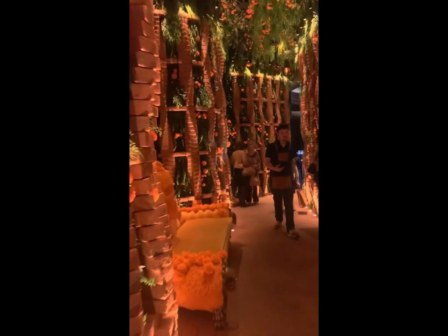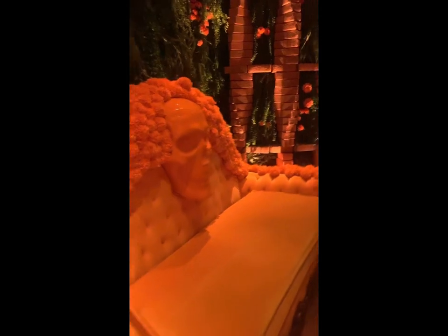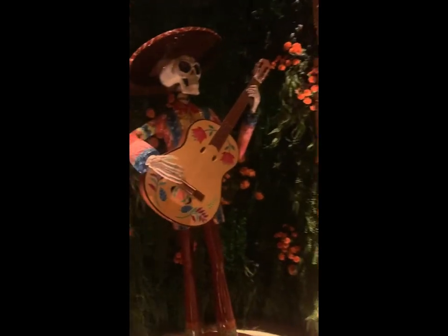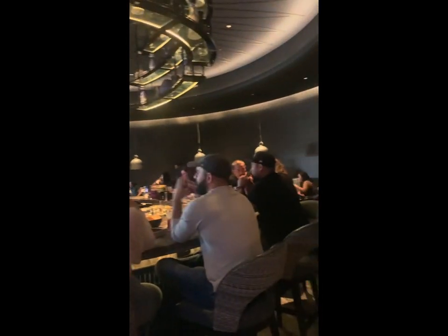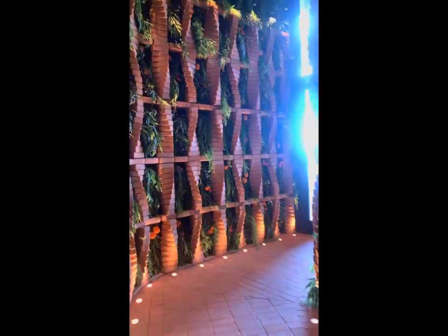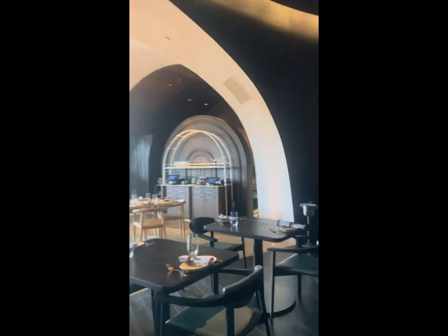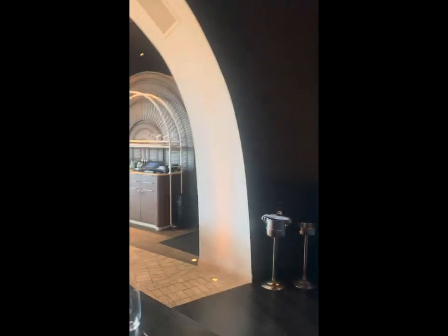So pretty. We're going to go ahead and taste it today. This is Mijo. Let's see where our friends are. I know they're in here somewhere. So this is a really cute little place. This is the entrance from outside. I think we're sitting outdoors. Let's see how we get out there.